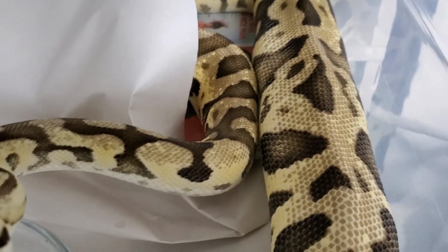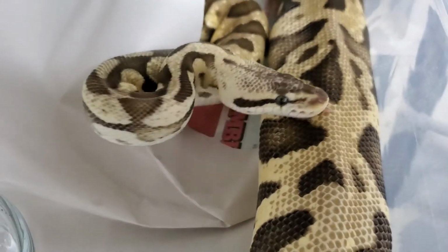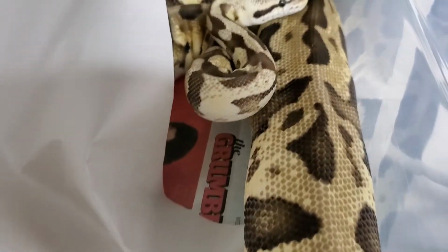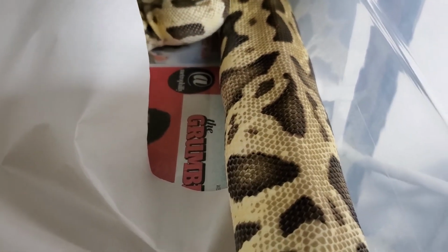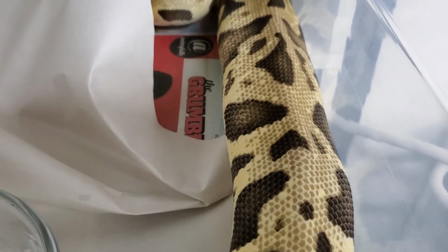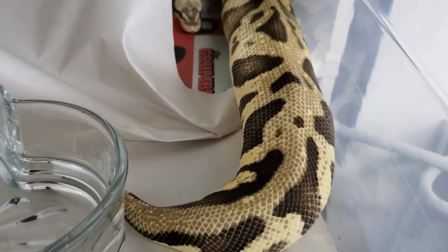You got some protrusion there. You can see the ridge of her body. She's a little bit curious right there. Sorry to bother you, sweetheart. But yeah, she doesn't look as big and plump as some of the other girls, but it could just be that she has small eggs. Really hoping that I'm wrong here, but we'll have to wait and see.